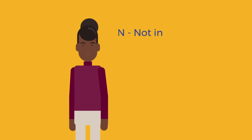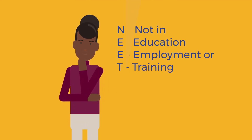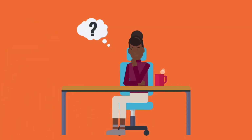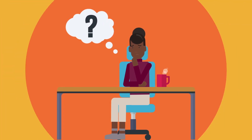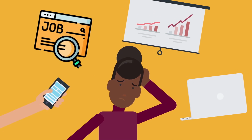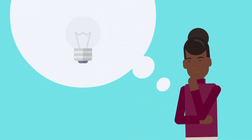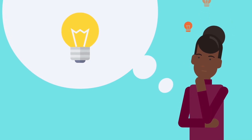Zanele is now a NEET, not in education, employment or training, mainly because she has had limited exposure to the working world and does not know what opportunities lie ahead of her with the qualification that she has so far achieved. Furthermore, Zanele is not sure what jobs are in demand and what the requirements are for such job opportunities. Zanele wonders if only there was a central location where I could see what is available for me.